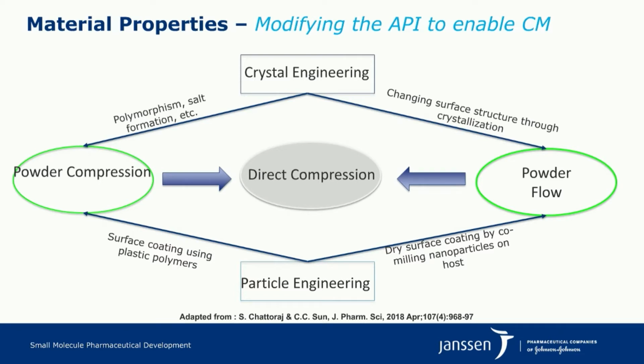For instance, via crystal engineering, so changing the surface structure through crystallization. And there are a lot of efforts, not only for us in Janssen, but in other companies, in working on co-processed materials and approaches to make drug substance amenable to continuous processes. And there is also a working group organized by the IQ on this topic. If you are interested, just let me know, send me an email, I'll put you in contact with the organizer.